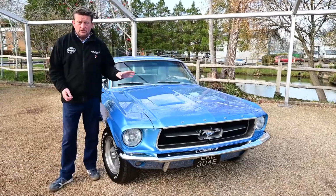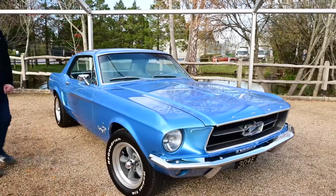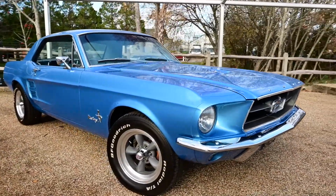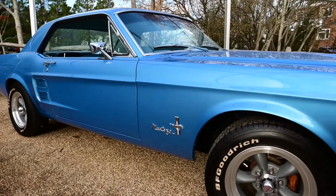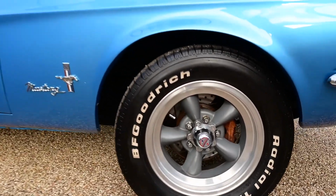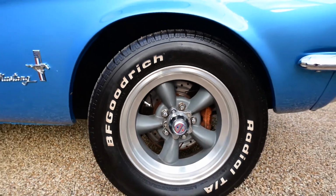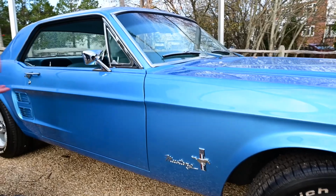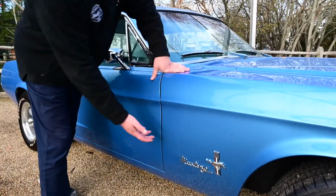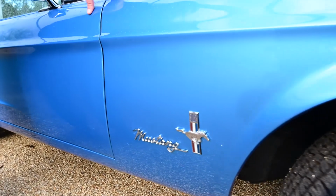It's got a few extras which we'll go through shortly, but just have a look down the side of this car. Absolutely fabulous looking car. It's got the Torque Thrust American Racing alloys on it, which have the grey and the sort of burnished metal trim to it, which looks lovely with the chrome and the blue. And of course it picks out this lovely sign here, this beautiful Mustang chrome sign. I mean, that just looks beautiful sitting there.